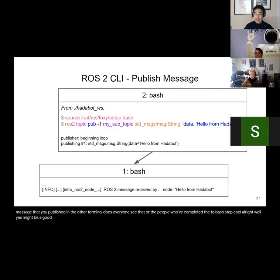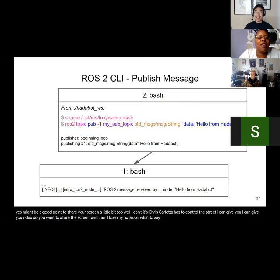This might be a good point to share your screen a little bit too. I can't, because Carlotta has control of the screen. And I can give you rights. Do you want to share the screen? Well, then I lose my notes on what to say. I pick my poison. I'm not running it. I'm sorry, Kat. Kat's not running it either. It's all good. Okay, you sure?